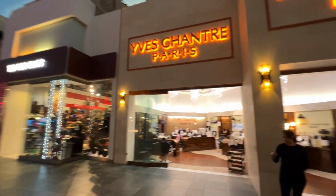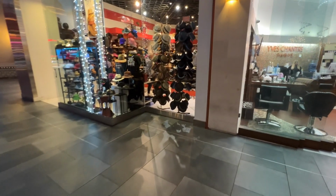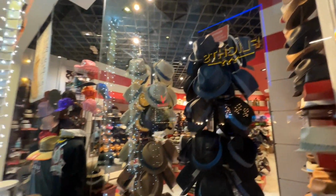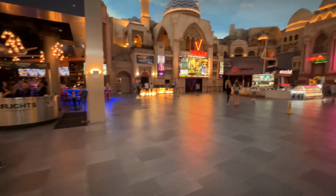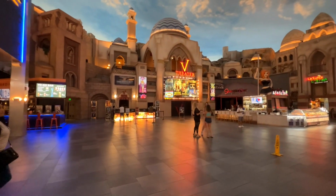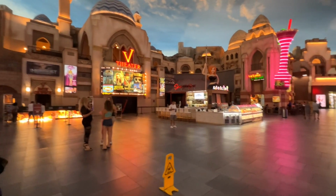So, nice store there. We've got a hat store here. There we are. If you want to look like Frank Sinatra, get yourself a hat. There you go. That's where you need to go in. Then we've got the V Theatre. They do have loads and loads of different shows on at the V Theatre. Get yourself onto the Planet Hollywood website and it will tell you what's going on. But yeah, it's a massive theatre as well. It's fantastic, so do give it a go.